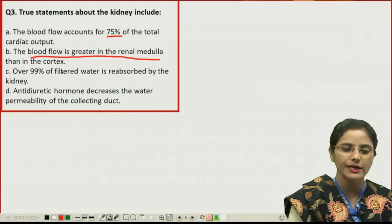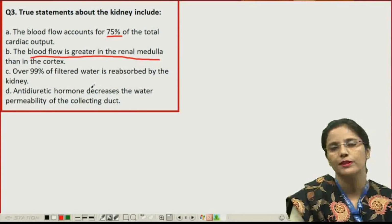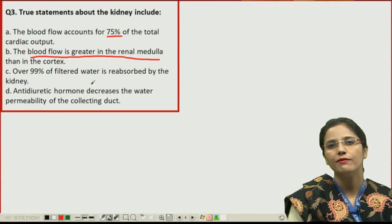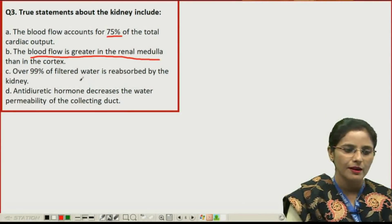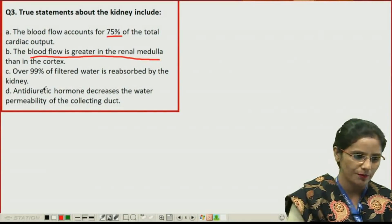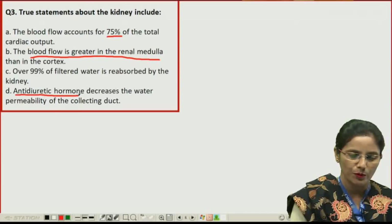Option C is that over 99% of filtered water is reabsorbed in the kidney. Yes, it is true, because of whatever is filtered, only 1% of the filtered water goes into the urine. The 99% is reabsorbed.